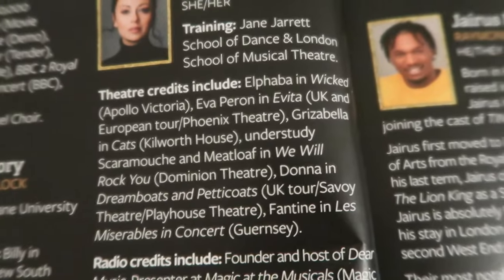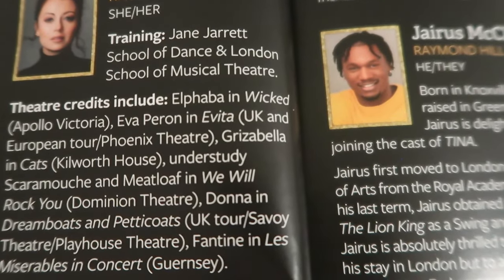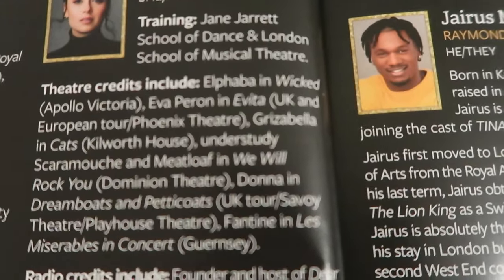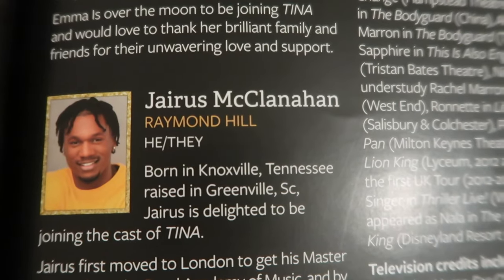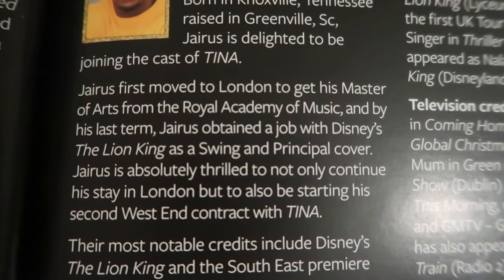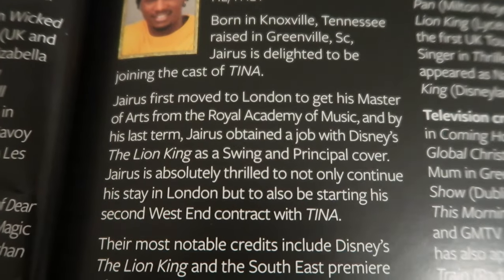We then had Emma Hatton playing Rhonda Graham. Her credits include Elphaba in Wicked, Eva Peron in Evita, she's played Grizabella in Cats, and yeah, so she's done some good roles there. We then had Jairus McClanner playing Raymond Hill. So it says his first job was a swing in The Lion King, and Tina is his second job in the West End.